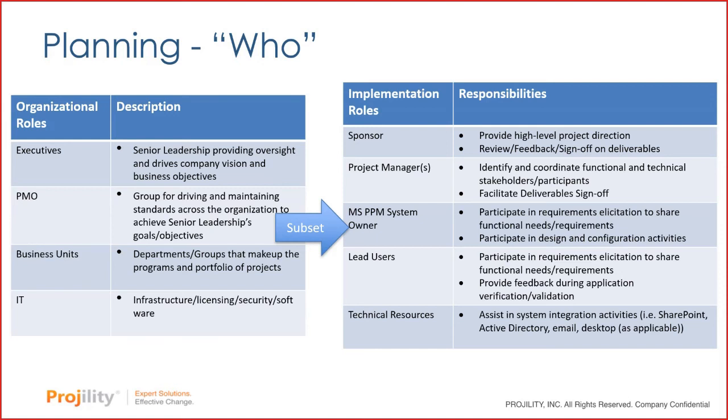And then lead users. Generally, this is going to be maybe someone from each of the business units and the different roles that are going to use that, such as a project manager, a resource manager, a team, right? Having a lead user that is representative of those business units and within those different roles is really important.